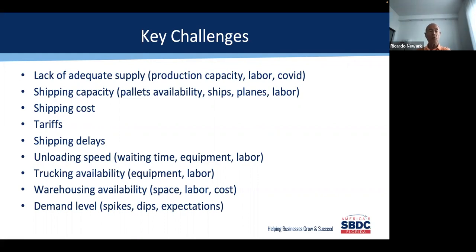Tariff, you cannot control that. I mean, the US not too long ago put a lot of tariffs on Chinese imports. So one day there are no tariffs, the next day there are tariffs, and that will impact your cost. So you have options. Shipping delays. What happens if instead of taking 2 weeks as expected, it takes 3 weeks? You have contingency plans. Can you afford the delay? You have enough safety stock to deal with that.